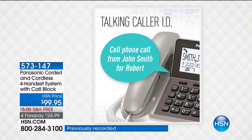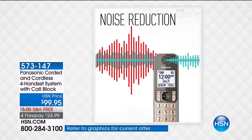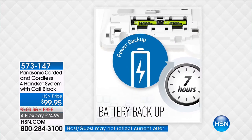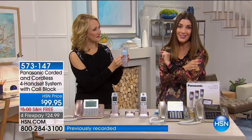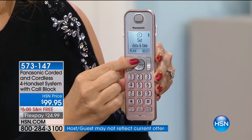It is incredible. And I love that talking caller ID. This is so fabulous. In fact, my in-laws love this feature because they like to know who's calling. Before you get up off the couch, before you race across the kitchen floor in your slippery socks, before you run out of the shower dripping wet, you can actually hear, if you choose to play that option, who's calling so you can decide if it's worth picking up the phone. What kind of peace of mind would that give you?